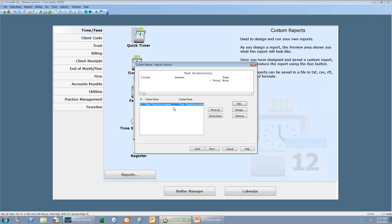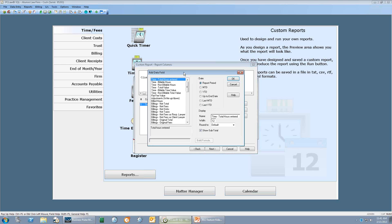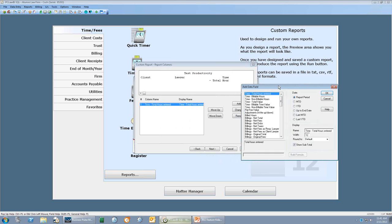I have one field on my report. I've chosen to have this come in by client by timekeeper. So I will have one column, and the column will be total time entered. If I want to add additional columns, then I can add those additional columns, and look at what I have to choose from. I have all the areas we've talked about.